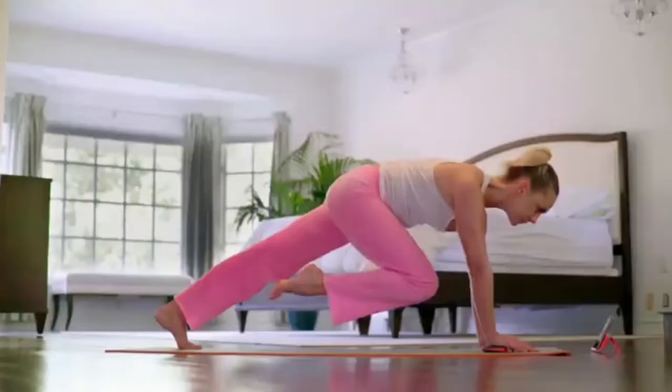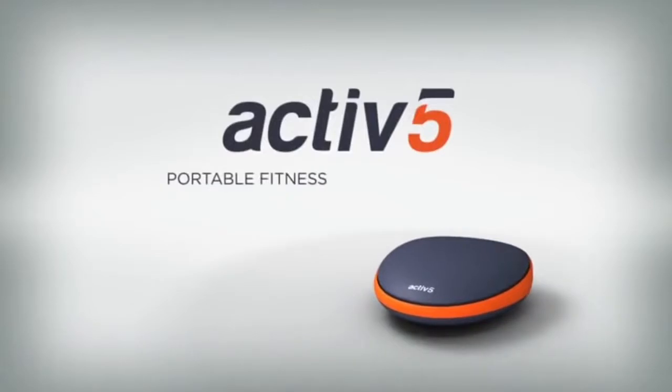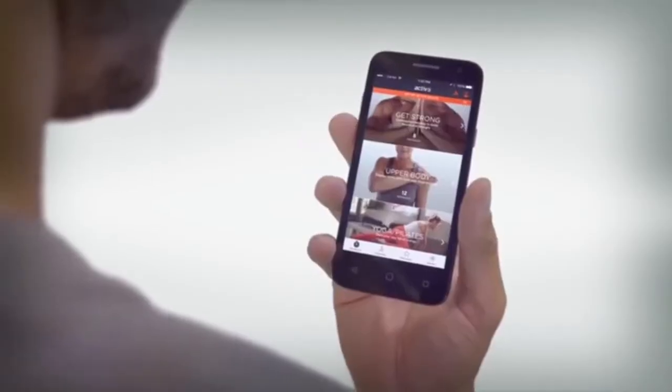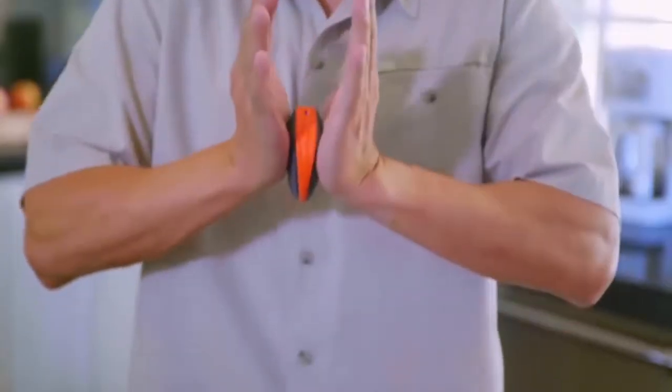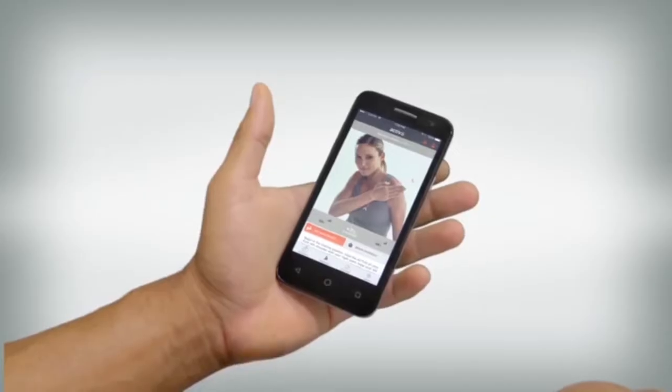Now you can. Introducing the future of exercise. Active 5 is portable fitness, so you can exercise anywhere. The Active 5 device and mobile app coach you through 5-minute workouts so you can stay active throughout the day while toning your body, strengthening your muscles, and keeping your heart and body healthy through specially designed isometric exercises.